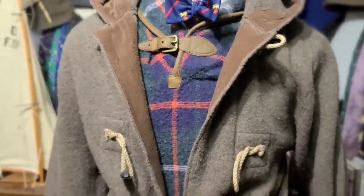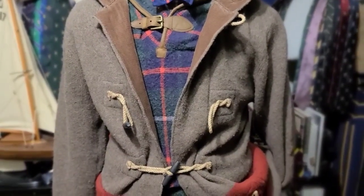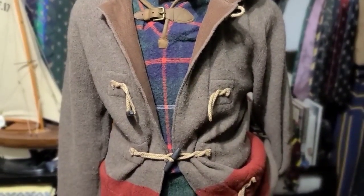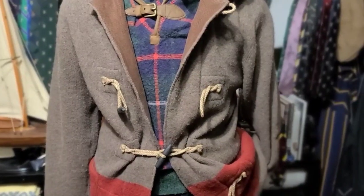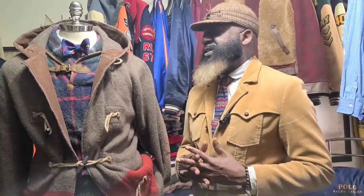Man, they just outdid themselves with this. Corduroy elbow patches. Whew. Brothers, let me tell you something, man. This piece is ridiculous. Now, you're probably thinking to yourself, damn, I never really seen that before. Who?